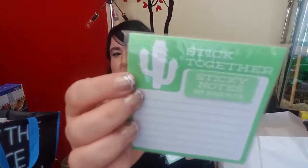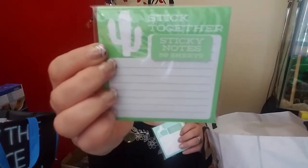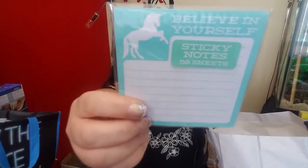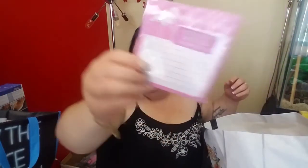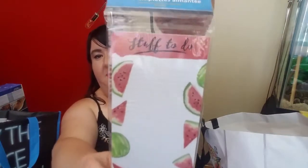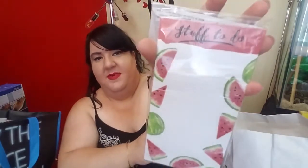And there are 50 sheets in here. And they have the cactus. And, of course, had to have the unicorn. Really cute. Oh, and I got the flamingo as well. Just a magnetic, cute notepad, stuff to do with watermelon on there. I love it. And this has 60 sheets on it.